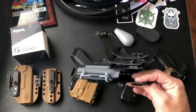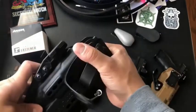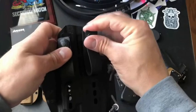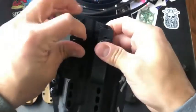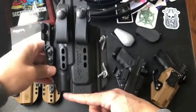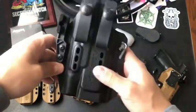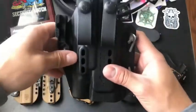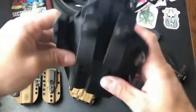The next holster I got was the Filster Floodlight, which is a universal appendix holster. It works based on the light retention of the Surefire X300. So it's a little bit extra long, right? Because it needs to accommodate all kinds of pistols and the light. The X300 reaches to right there. So it's got the X300 length and anything else will fit in there.